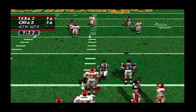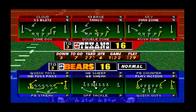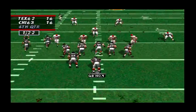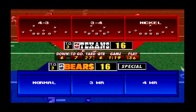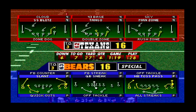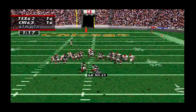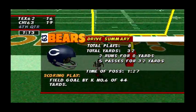Incomplete. It'll be 3rd and 7 from the 27. Complete. That brings up 4th and 7 from the 27. It's good. Let's take a look at that drive.